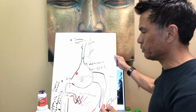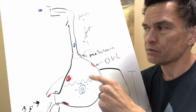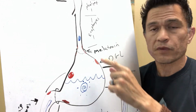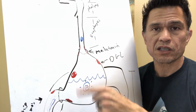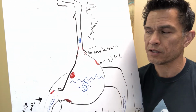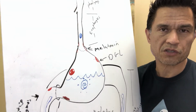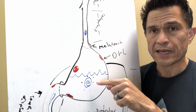The other problem I see with a PPI is that when you block all acid here in the stomach, this is a barrier to the inside blood vessels and the inside of the body, a barrier to stuff from the outside world, the environment. And half of the bacteria that you take in when you shake hands, when somebody coughs in your face, when you eat poorly prepared food, when somebody went to the bathroom, didn't wash their hands and touched your food, or you go to a foreign country, whatever it is, the bacteria and the parasites are supposed to die in this acid bath.